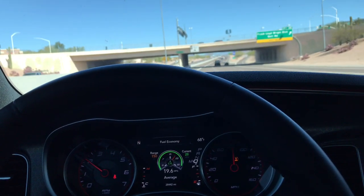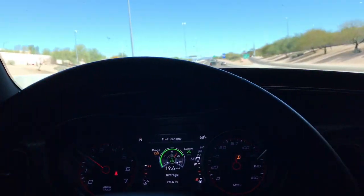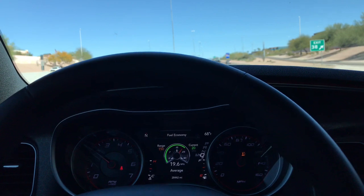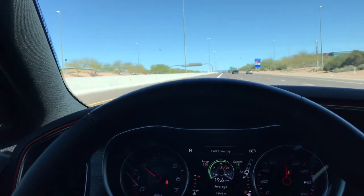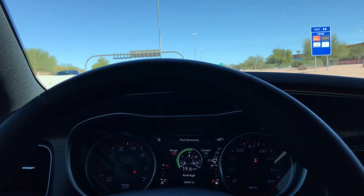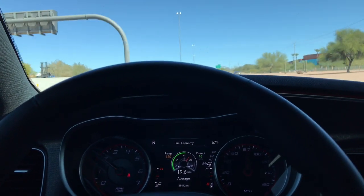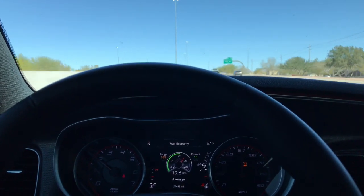I know there had been a lot of question on how much power the whole Scat Pack Stage 1 puts down on the 5.7 liter. My final results were 363 to the wheel and about 403 torque to the wheel as well. Pretty happy with those results.